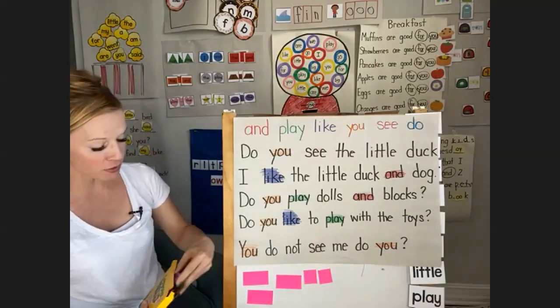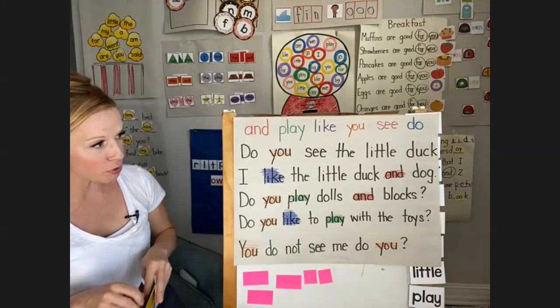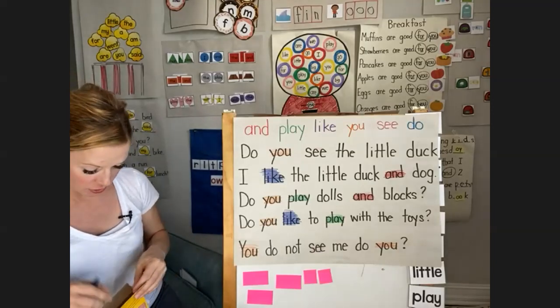All right, the last word is the word do, and it's going to be blue. You see the word do.